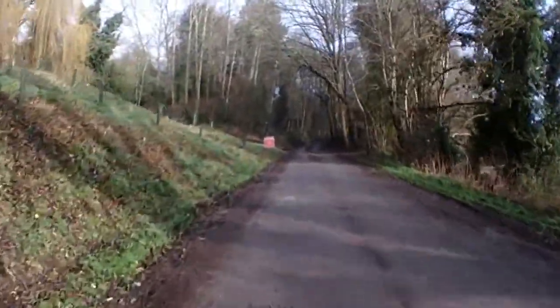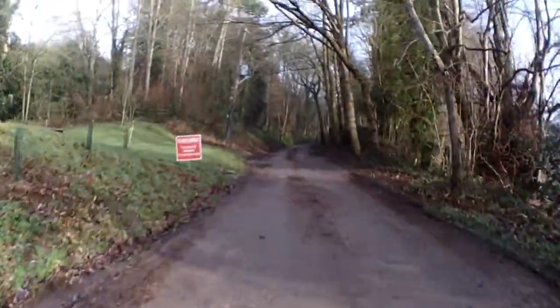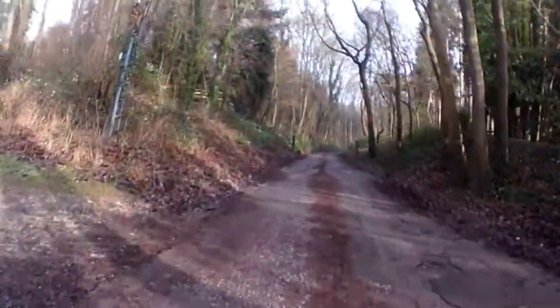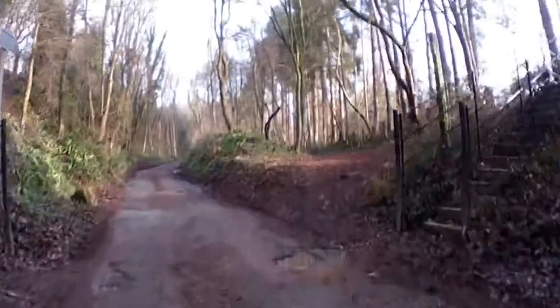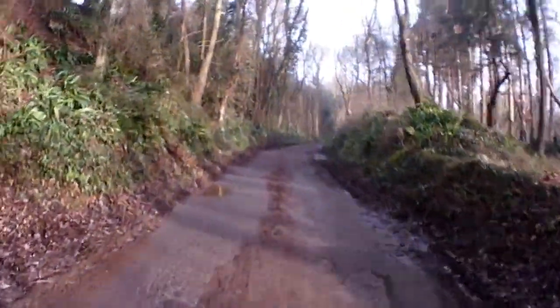This road, private road, is like most private roads, it isn't very well maintained, and so there are lots and lots of potholes and a surprising amount of traffic in the summer or in term time. But I find I have to watch the surface all the time, and this will probably be a very shaky bit of video too. I can see the camera wobbling around on its mount.